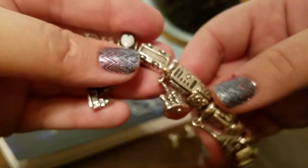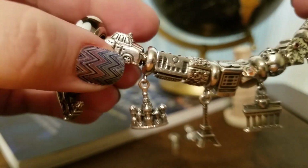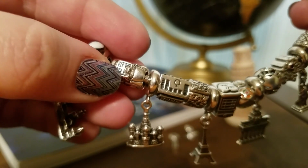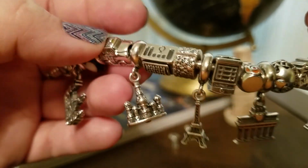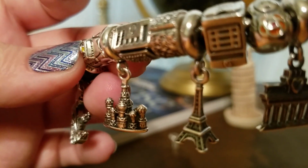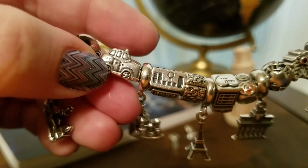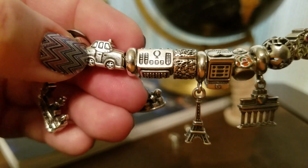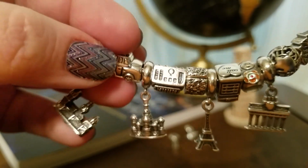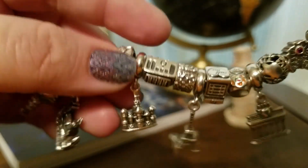The next charm is the taxicab. There's a lot of British type charms in the travel collection. Because you can see it has a little British flag at the top and has a little yellow enamel there for the taxi. Has the windows and door handles, and it says taxi right there, and little tires. Very cute charm.